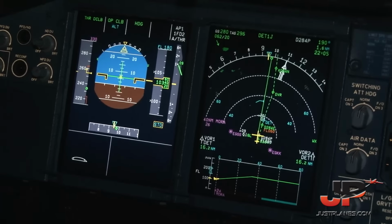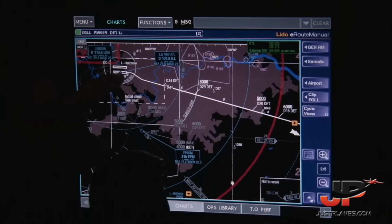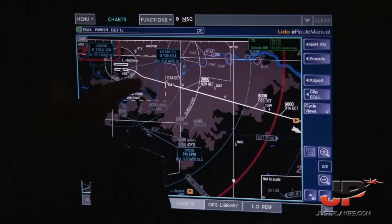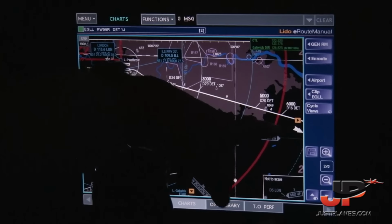Okay, good. Optimum altitude is at 330, so we're climbing to 330 as planned. Alright. We are using our departure chart from London, and today we're using the Datling 1 Juliet. The takeoff is runway 09 right. As you can see, the chart indicates a right turn, then climb on course 104 towards a beacon called Datling.